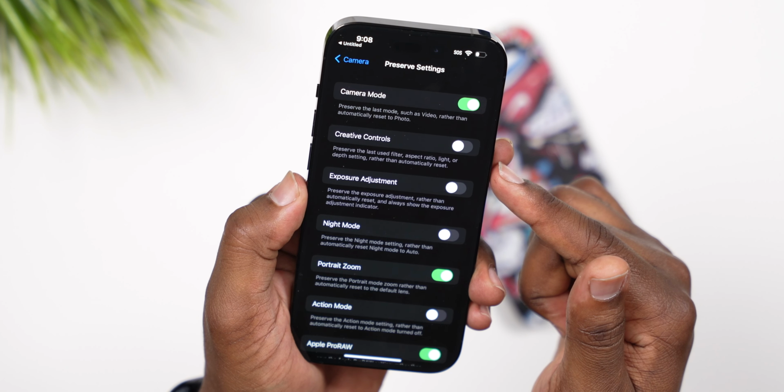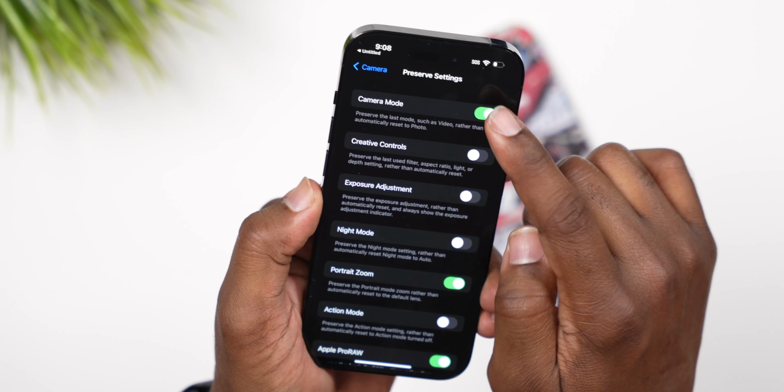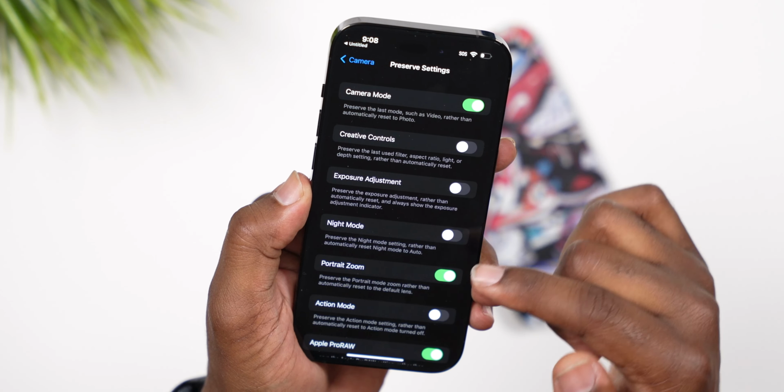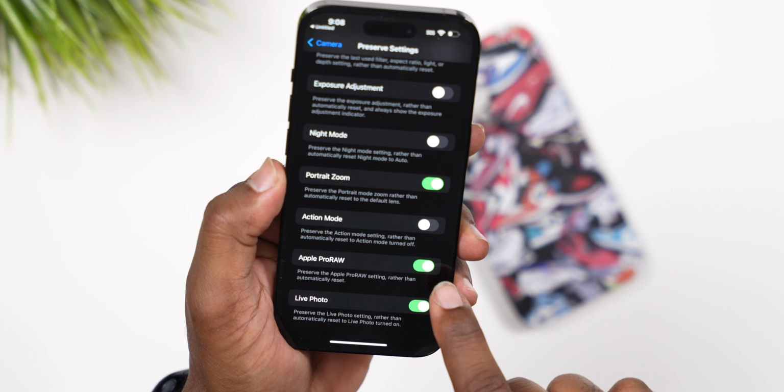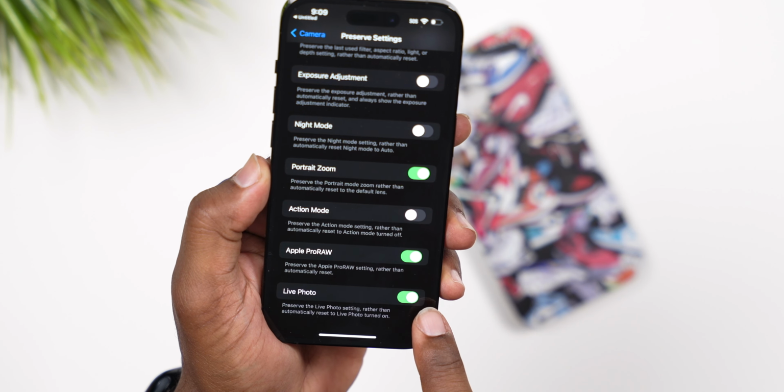So for this, y'all, I turn on my camera mode. So what this means is if I last used video on my camera, the next time I go back into the camera app, it's going to stay on video instead of switching back to the default photo option. Now, I also turn on portrait zoom, I turn on Apple ProRAW, and then I also turn on live photos.